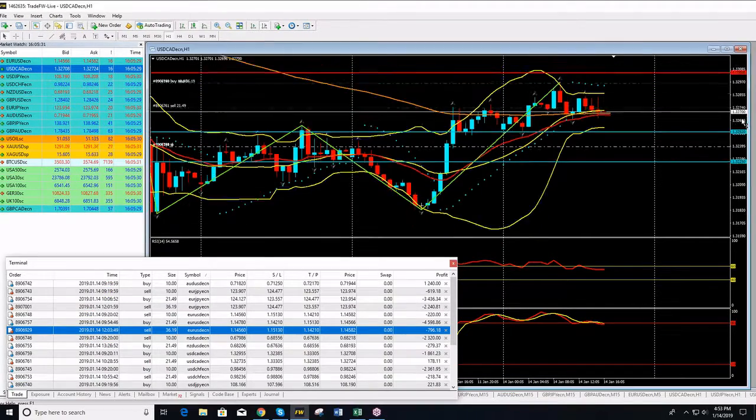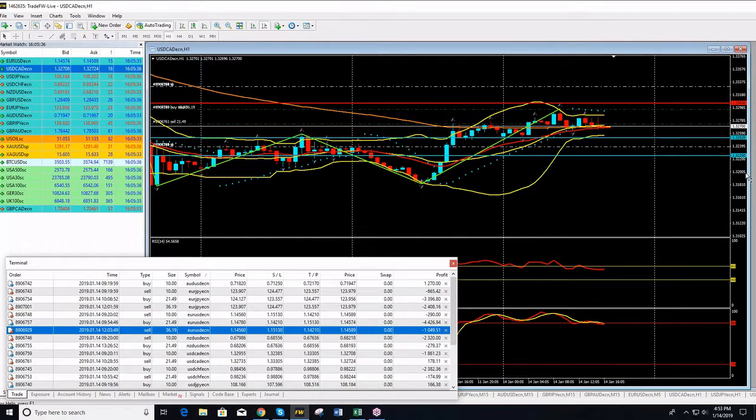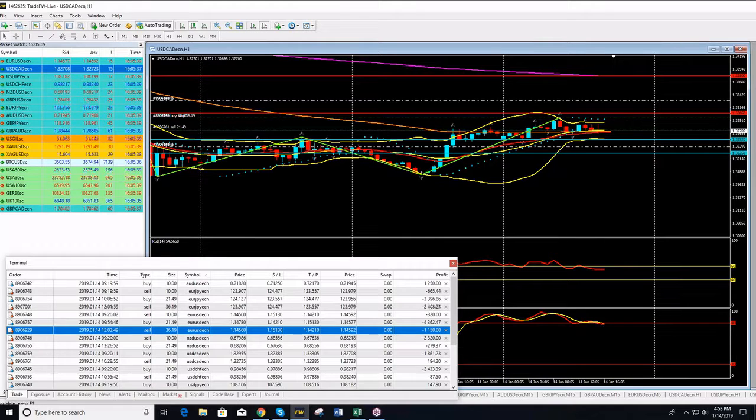So the next pair that we analyzed during the one-to-one sessions I had with some of you is the dollar CAD. For USD CAD, guys, we have identified support and resistance levels as follows. We have support levels at 1.3252, the first one, and the second one at 1.3225, while the resistance levels for dollar CAD are, the first one at 1.3305 and the second one at 1.3380.